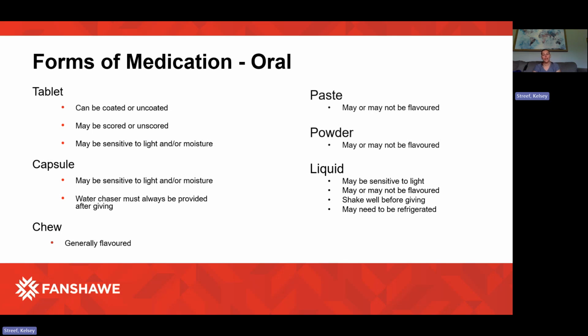So liquids can be sensitive to light, so they need to come in a brown bag and they need to be stored in a dark, dry place. They can be flavored, they can be not flavored, and we usually are going to want to shake them before we're giving them. However, there are medications that we don't shake. So ensuring that we have a proper label on our drugs is going to ensure that they're actually getting the medication that they need by either resuspending it by shaking it, so resuspending the drug in the liquid, or not shaking it because that can ruin the molecules.